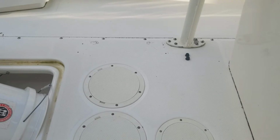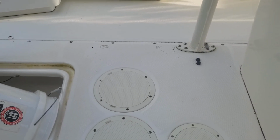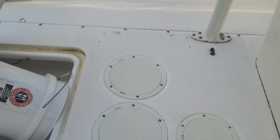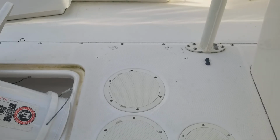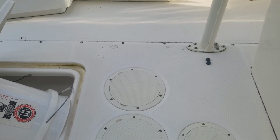And so what I'm doing in this video basically is looking around and sealing all these holes that have been left by myself and the previous owner. And I'm going to go around, there's lots more in various places on the top, definitely. And I'm going to use the mess out of some 3M sealant and get this thing right.